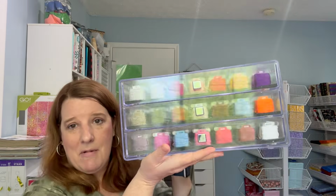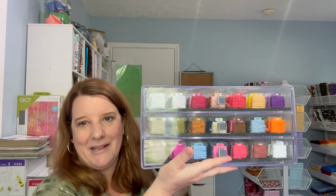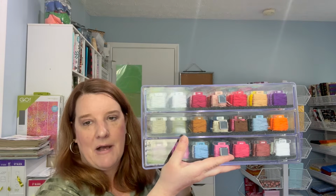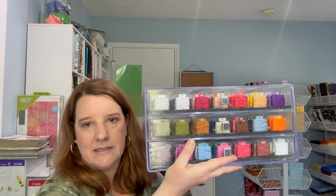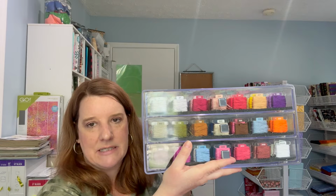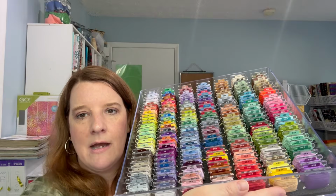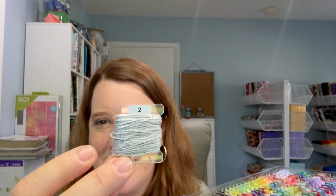So this is, let's try not to giggle here. This is my box I use. The box came from Michael's. This is my master set. I have all the DMC floss colors in there. I'll just take one drawer out to show you guys. And then this is how I have it set up. I do have every floss, and I wound every floss, and then the number on it.